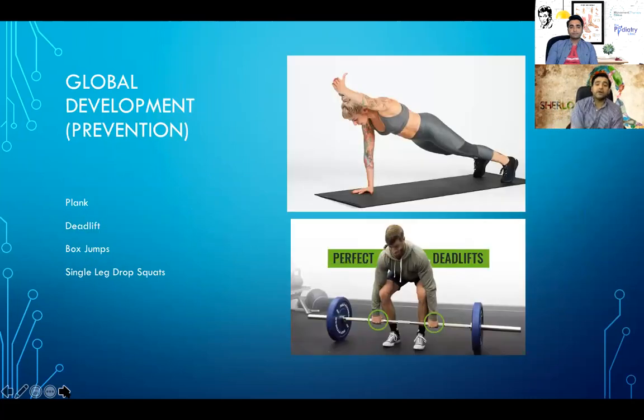Yeah. Now, global development. This is something that I want to speak to you about. Doing planks, box jumps, single leg drop squats. There's all sorts. Deadlift, which I think is awesome. Now, with your cricketer that you had, explain to us how you developed this global development of his body.